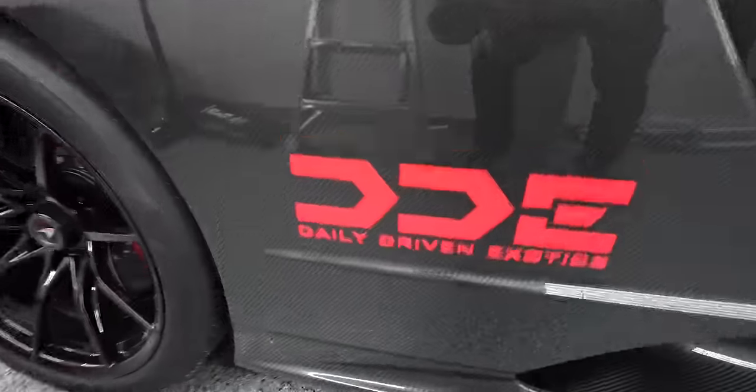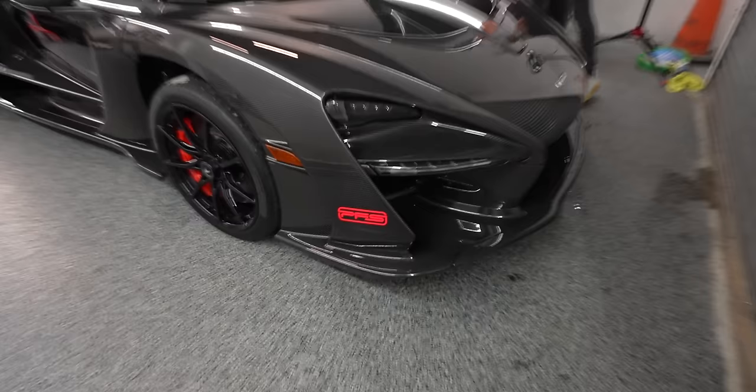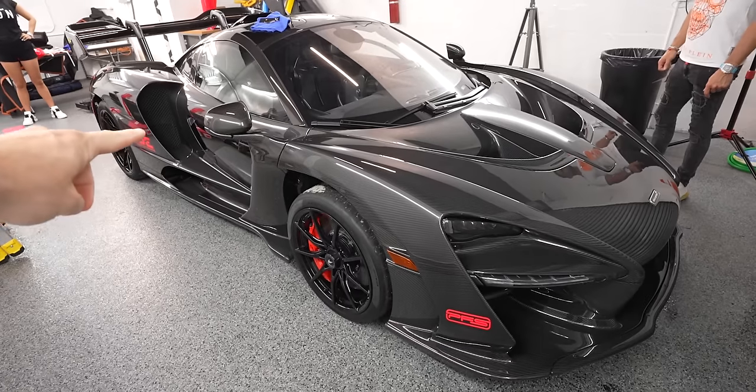So Ryan brought the Senna inside for us and washed the car, which is great. The car looks absolutely amazing. And he put some decals on so that we have a little bit of branding for tomorrow's big event that we're doing with Brett David down at Prestige Imports. So we got a little PFS here and a little hit of the DD back there.